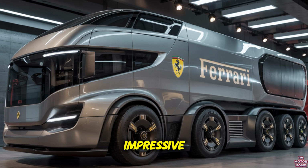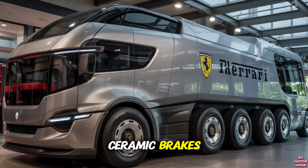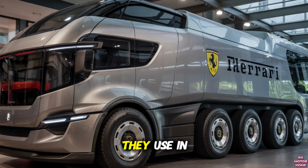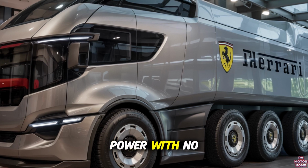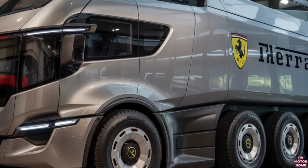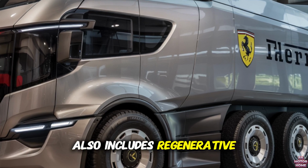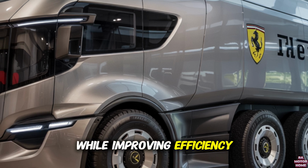Braking is equally impressive. Ferrari fitted this motorhome with carbon ceramic brakes, the same technology they use in their hypercars. That means you get massive stopping power with no fade, even after long descents down steep mountain roads. The hybrid system also includes regenerative braking, which helps recharge the battery pack while improving efficiency.